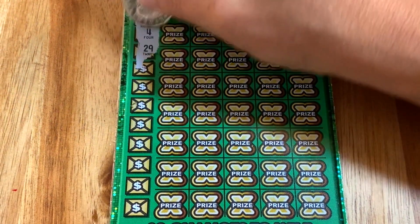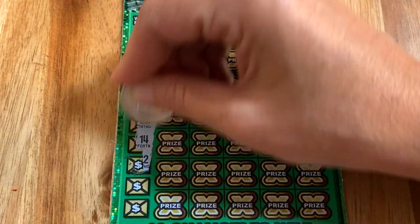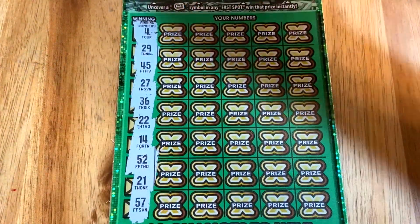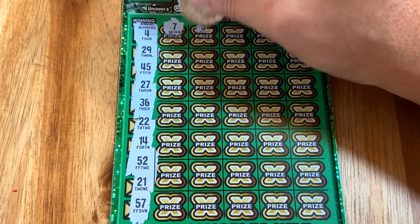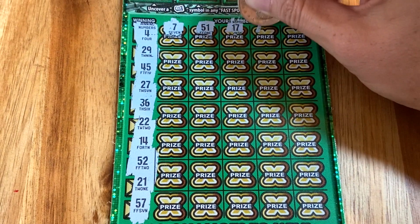All right. Here we go. 4, 29, 45, 27, 36. Ooh, my lucky 22. 14, 52, 21, and 57. Okie dokie. Let's go. Now, of course, it's called 200X because there's multipliers up to 200X, 200 times the prize.